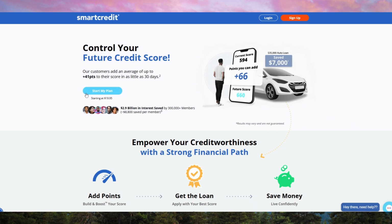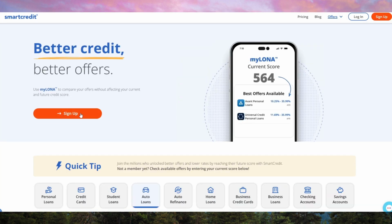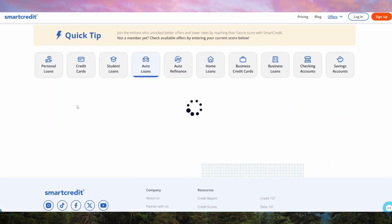Now, who is this tool for? SmartCredit is ideal for individuals who want a proactive approach to managing their credit and finances. Whether you're rebuilding your credit, aiming to boost your score for a major purchase, or simply want better oversight of your financial life, this platform offers the tools to make it happen. It's also a strong fit for people who want to fix credit report inaccuracies without the hassle of writing letters or hiring costly services. But let's address potential downsides.